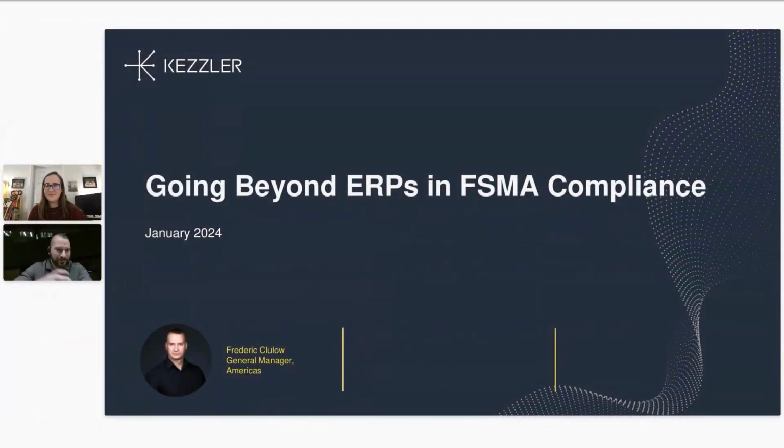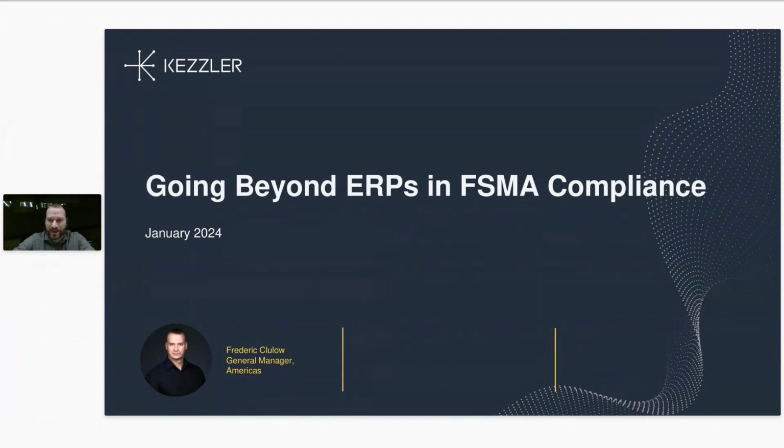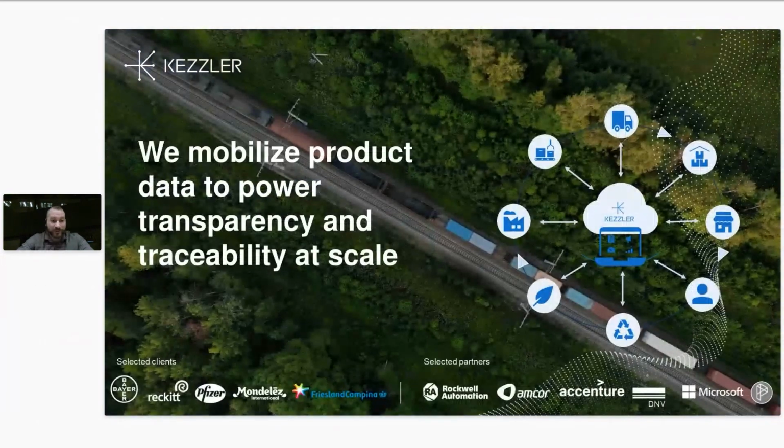All right. So, my hope for today, following the two great speakers that we just had, is to try to get us to think a little bit differently about how we manage data at an enterprise level. First of all, a little bit about Kezzler.